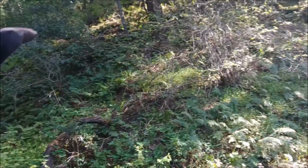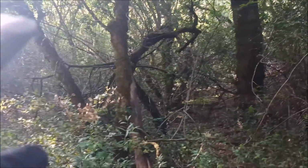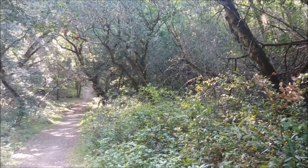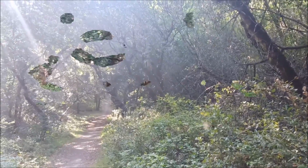And then this goes down to the Table Mountain Trail. And then this whole side up here looks like a lot of slide debris. When we get up to the top end here, you can really see the slide debris that has come down. So let's go up there and take a look.